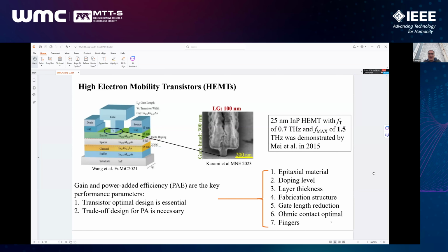Well, I think most of you already know this transistor technology, but what I want to highlight here is the T-gate process. That is the key for making the devices work at a higher frequency range. I think the state of the art was demonstrated almost 9 years ago: a 25 nanometer indium phosphide device that can give you some gain at 1.5 terahertz, right? But still, lots of research is going on in this field.